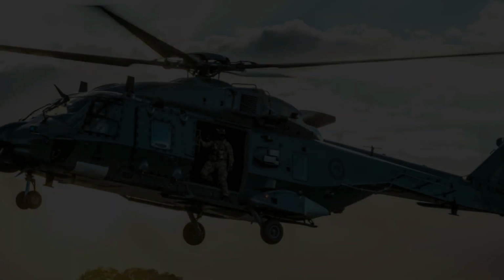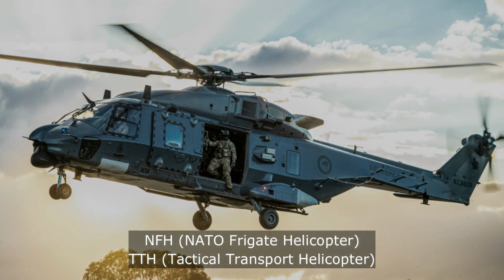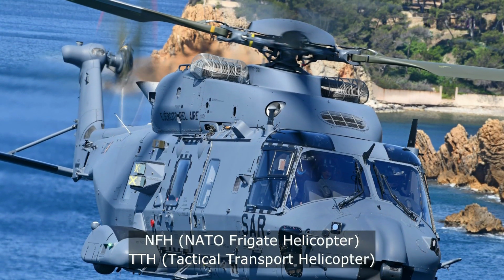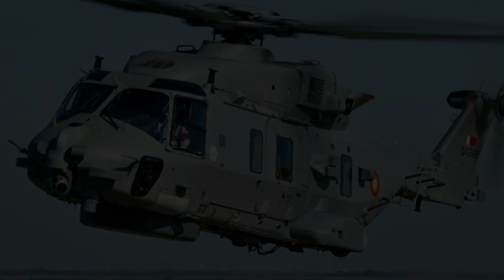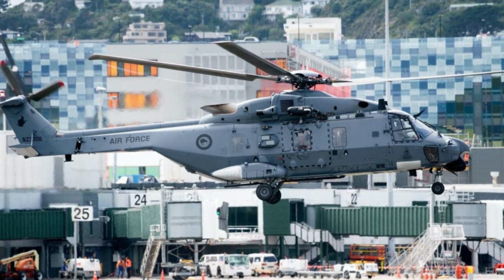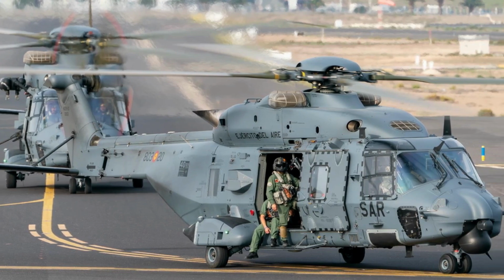The two initial versions were the NH-90 NFH for the autonomous anti-submarine warfare and anti-ship roles, and the NH-90 TTH for assault transport, rescue, electronic warfare and VIP transport duties. These helicopters are in service with France, Germany, Italy, and the Netherlands. It has been exported to Australia, Belgium, Greece, New Zealand, Norway, Oman, and Sweden.